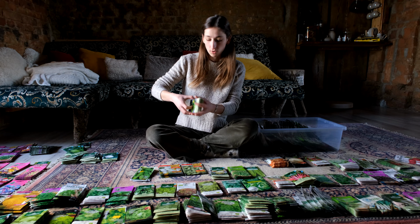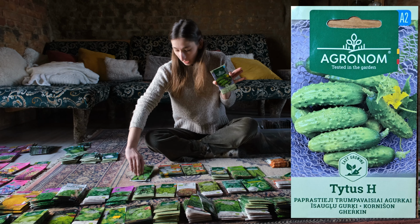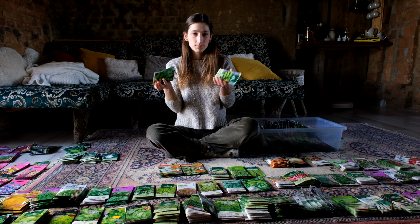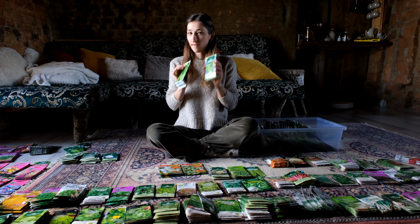Then we have some cucumbers. I was actually thinking that we need cucumbers because I didn't remember that we actually bought some. So we have the Tirus H and Alice H. Both of them were growing kind of fine outside, but we didn't fully succeed, so I'm not blaming it on the seeds. That's why we bought so many, just so we make sure that we have cucumbers this year.